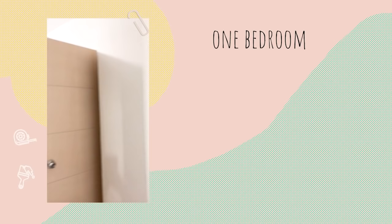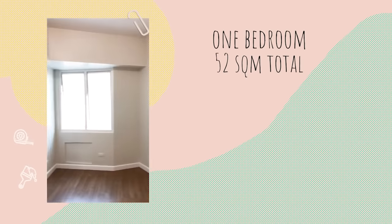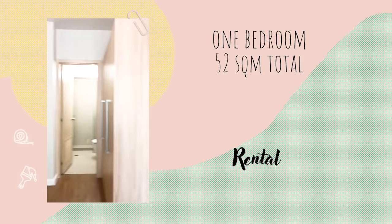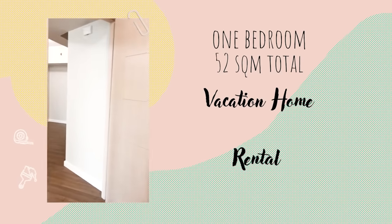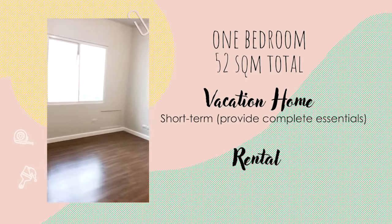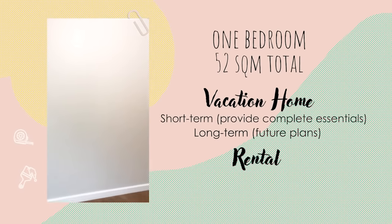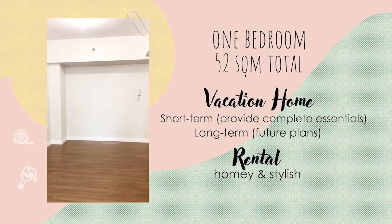So this condo is a one-bedroom unit with a total size of 52 square meters. Just a little background, this is owned by Tita Elia and Tita Rex who live in the US, and they plan on having this rented out and at the same time make this their vacation home when they visit here in the Philippines. So the goal here is to furnish it with all the complete essentials since they decided to rent this out first on Airbnb and perhaps long-term moving forward. It is also important to make this space not just stylish, but homey at the same time.